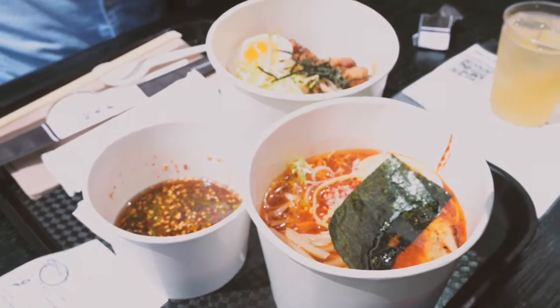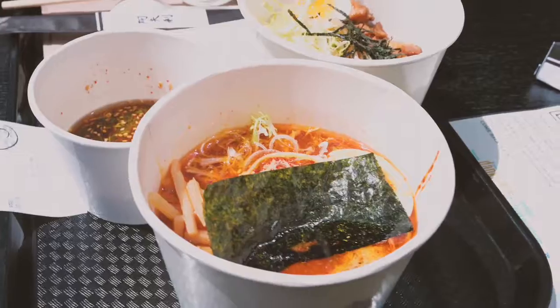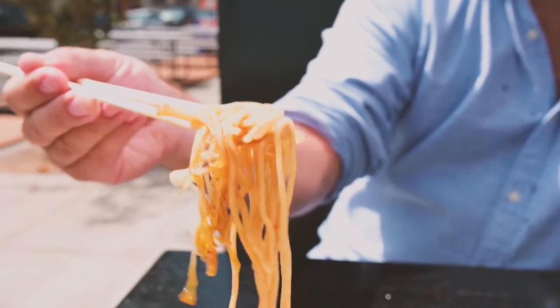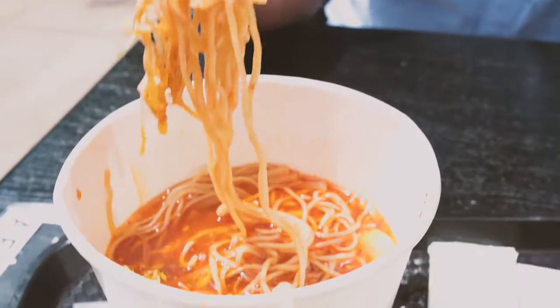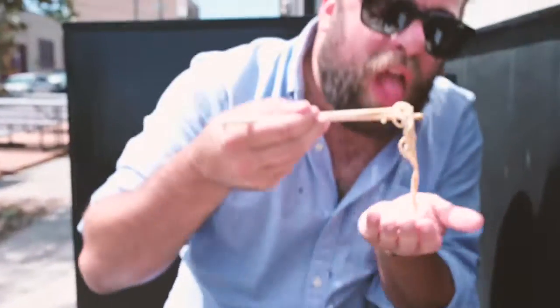And they make their own fresh noodles here. The noodles in the yuzu rattan are actually really thin, but they absorb, look at all that color that you get on those noodles. They cling to the noodles, which is exactly what you want in a ramen noodle. Sukemen is basically the same dish, but instead of the noodles being immersed in the broth, you dip it.